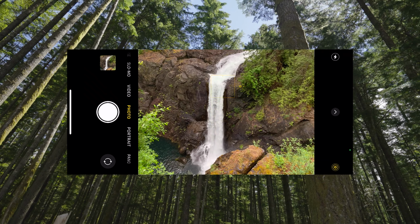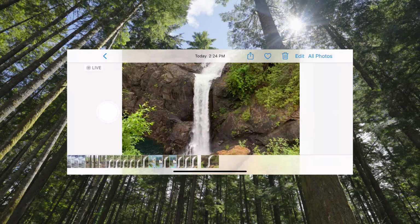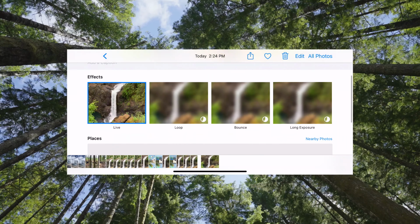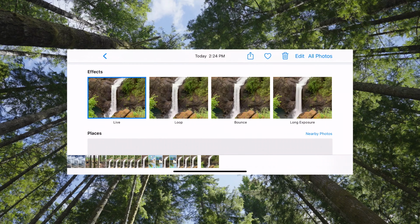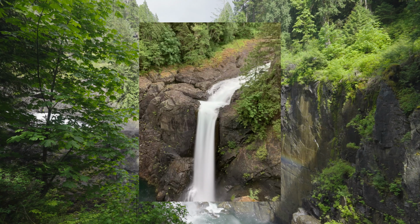Okay, so first you want to open your photo app and take an image. Once you've taken your image, you will go into your photo gallery and scroll up, and then you'll see the effects icons there, and you want to click the long exposure button. And just like that, you have yourself a long exposure photograph.